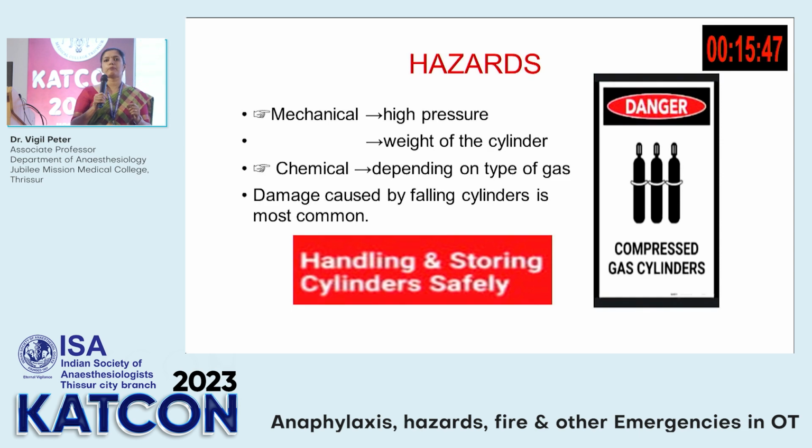And the chemical hazards will depend on the type of gas contained in the cylinder. If it is a combustible gas, or oxygen which supports combustion, which is going to leak, then that can even result in a fire or explosion. And the damage caused by falling cylinders is the most common. The problem is that any small leak or damage to the wall can result in a leak, and a large amount of vapor will quickly fill and spread over a large area. So all this can be prevented by handling and storing your cylinders safely.